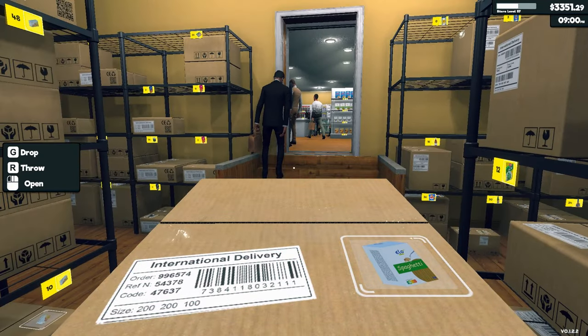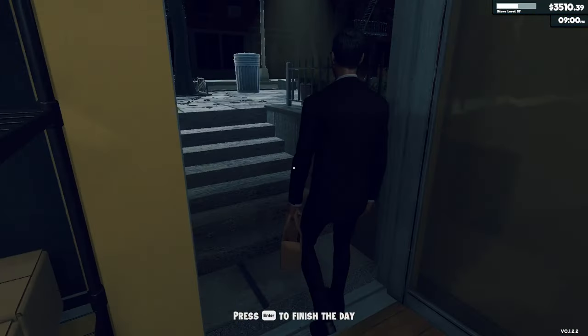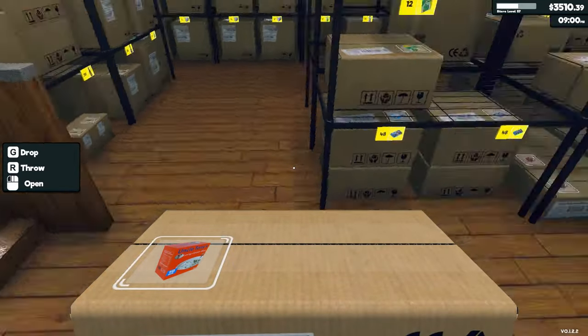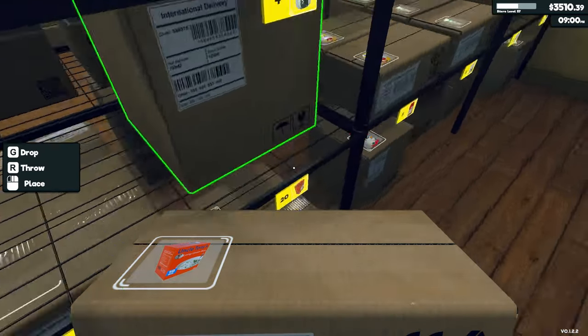Not a big fan of the customers. Oh, they sort of get in line. I see. So the register's so close. Well, at least they're not going through the wall. I used to do that too. Where do we put that? Here, there, or everywhere. There we go.